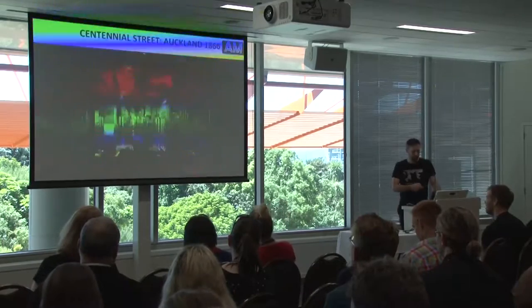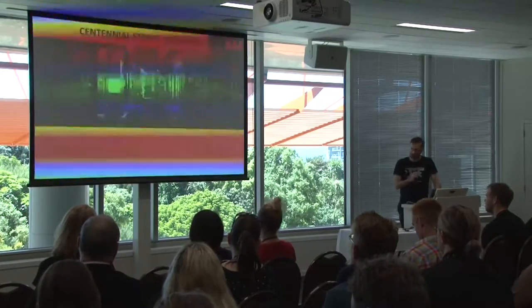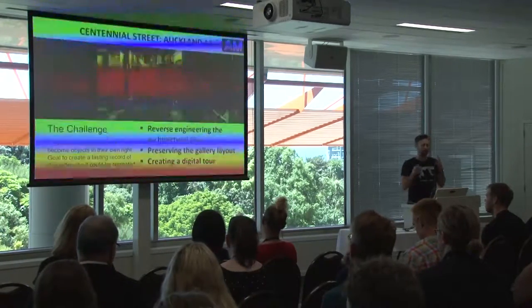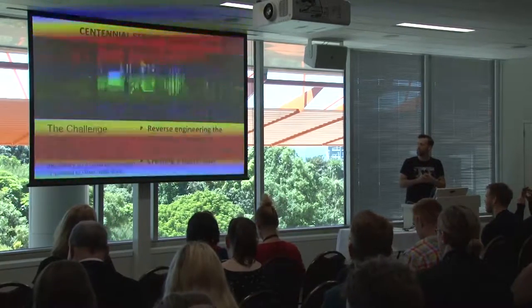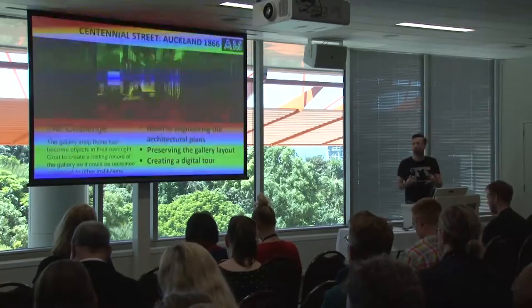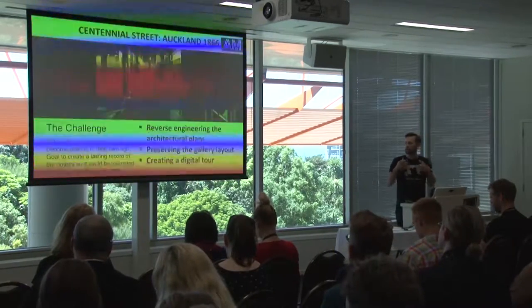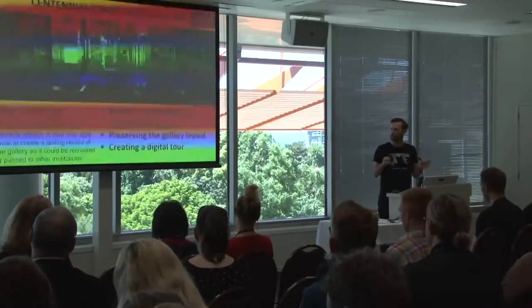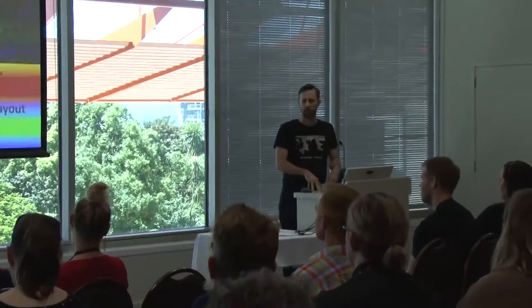Okay, so kicking it all off with Centennial Street, Auckland 1866. So the challenge here was we had a much loved gallery that was coming to the end of its life, and we were very interested in capturing some architectural plans for it. Now, I'm not sure if anybody's aware of the history of this gallery, but it was created back in 1966 by a department store in Auckland, down on Queen Street, known as Milne & Choice. And so the set existed there for a time before it was donated up to Auckland Museum, and then it became a permanent gallery from that point on.